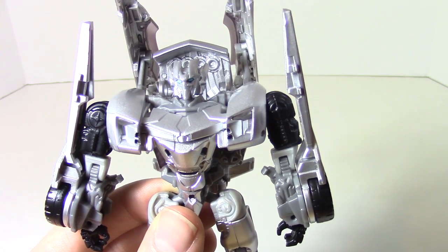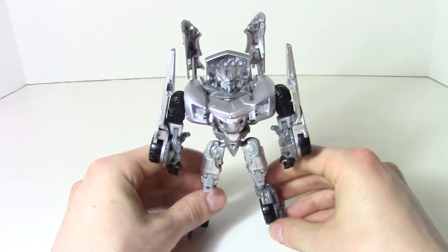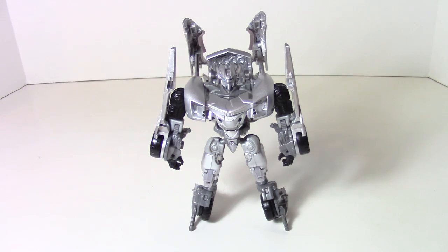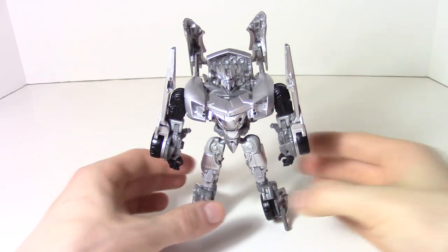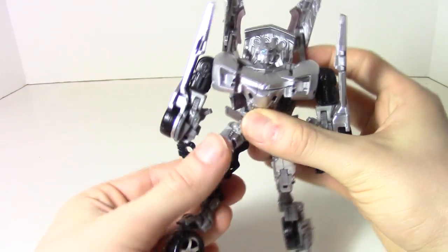Maybe you can't see the full effect on camera, but I would vouch for the fact that in person it looks really nice, much better than the original figure did. As far as playability and functionality of the toy, we'll take a look at the articulation. First, we have the legs.